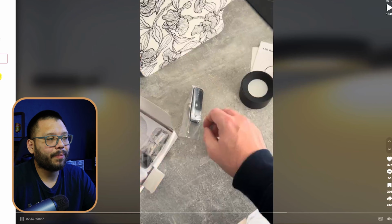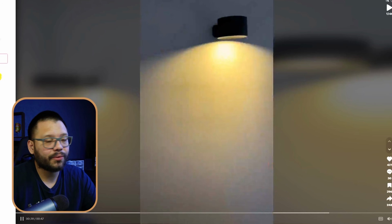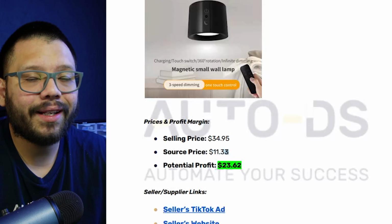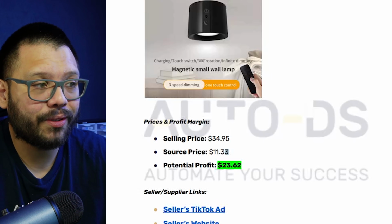So as you can see, they're just applying it with adhesive backing, or you can also apply it with a screw. So they do show you both different options. Now, in terms of profits, they're selling it for about $34.95. We can source it for about $12. We can get an average profit of about $23 to $24 per sale for just basic lights.